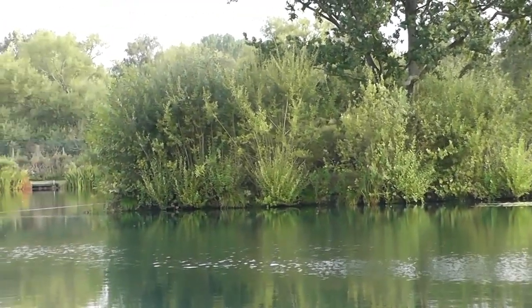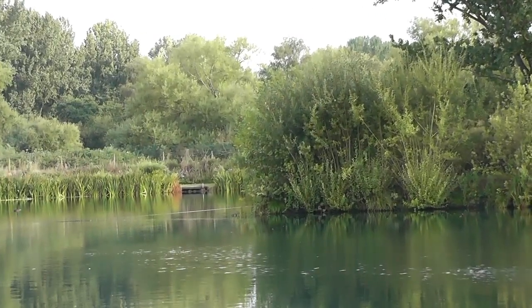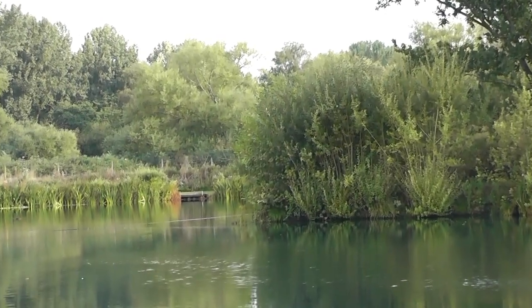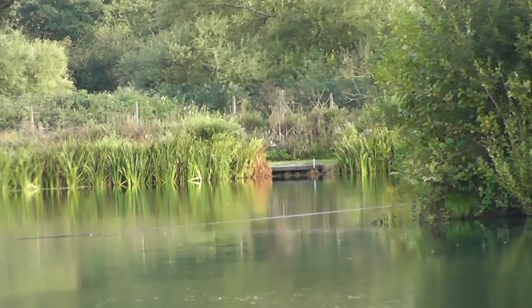so you get all that island. Basically, the tip of that island there. That's where I see 5 this morning. So I'll come in a bit more. That's part of the rope, obviously.